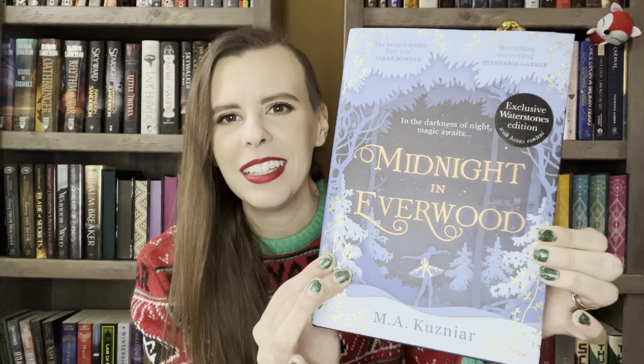The next one I got is the Fairy Loot edition of Gilded by Marissa Meyer, which looks like this. It is a hardcover with this gold foiling all over it. It's absolutely stunning and matches the theme of this book so well, and it has gold gilded edges and a ribbon bookmark. And it has a quote on the back which says, "All magic comes at a price, but love wasn't part of the bargain."